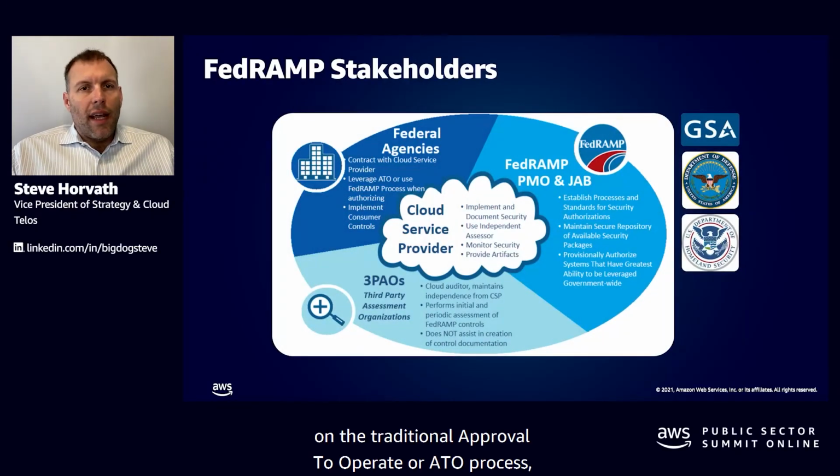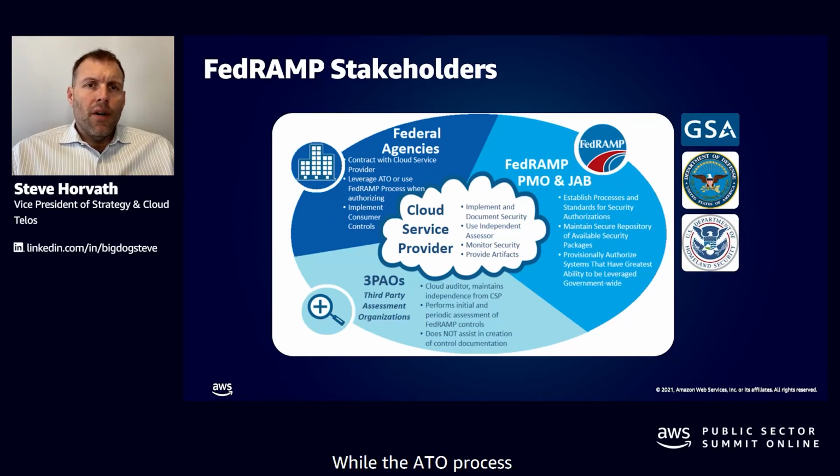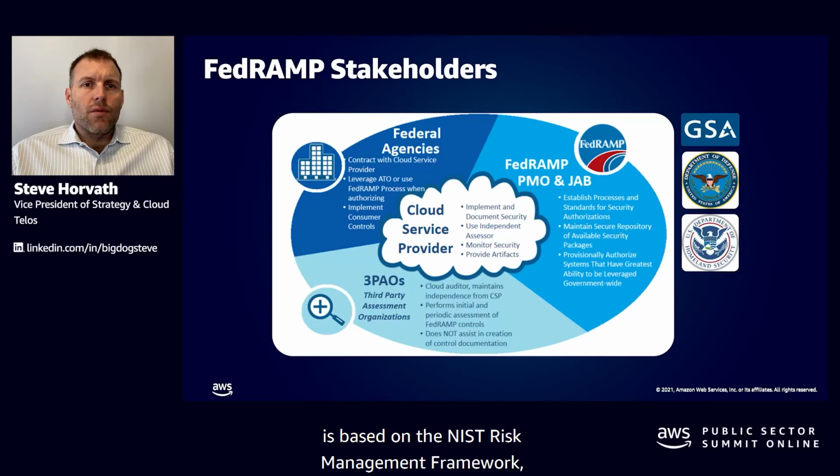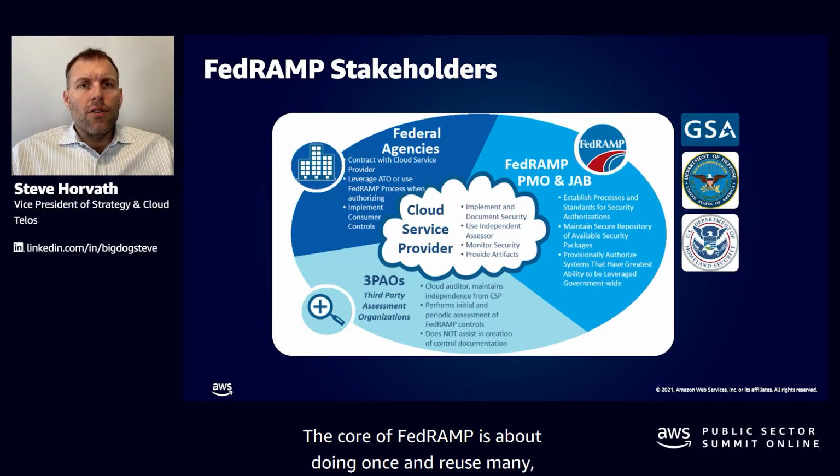This process is predicated on the traditional approval to operate, or ATO process, and is much more difficult than most initially think. While the ATO process is based on the NIST risk management framework, it is implemented differently by each U.S. government agency based on their own idiosyncrasies. FedRAMP was intended to change that by standardizing the process itself and modifying it to focus on as-a-service solutions, whether it be infrastructure, software, or platforms as a service. The core of FedRAMP is about doing once and reuse many, which is very near and dear to our hearts at Telos.